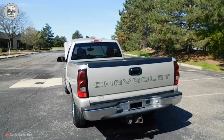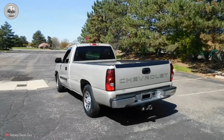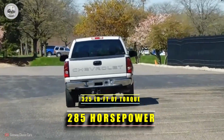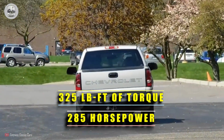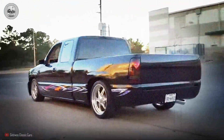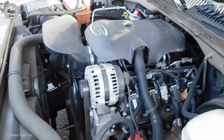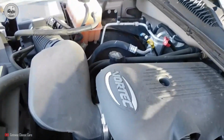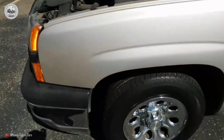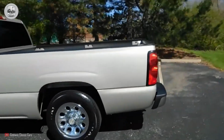Found in millions of Chevrolet Silverados and GMC Sierras through 2007, the LM7 produced 285 horsepower and 325 pound-feet of torque, with peak torque arriving at 4,000 RPM and a 9.5-to-1 compression ratio. Its cast iron block and aluminum cylinder heads gave it the perfect mix of strength and cooling efficiency, while the sequential multi-port fuel injection, coil-near-plug ignition, and cross-bolted mains brought it into the modern era.